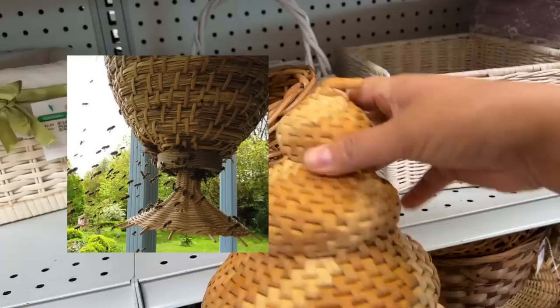This is another interesting basket. It reminds me of a beehive. It's got a really cool and unique shape to it. It's $3.99. I think the little loop here on the back is to hang it on the wall like this, but I'm not positive. Either way, it's different, it's unique, and you always want to grab those pieces.